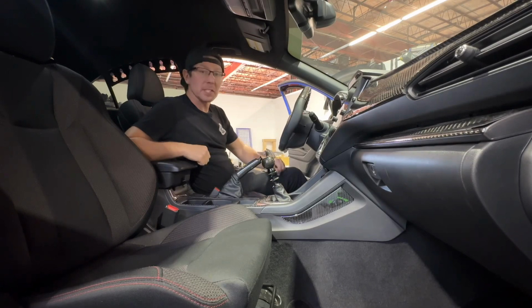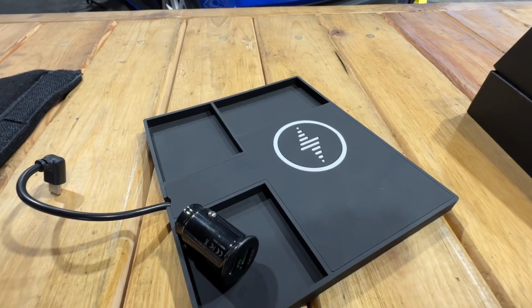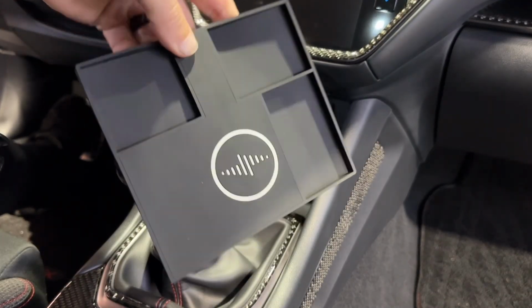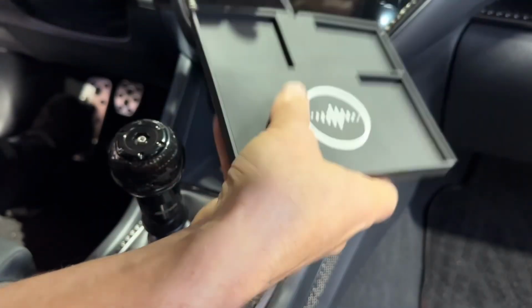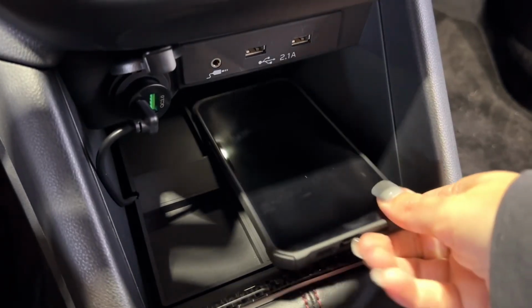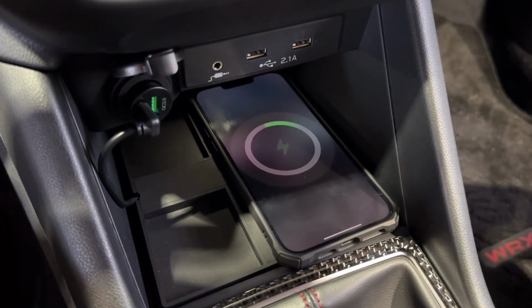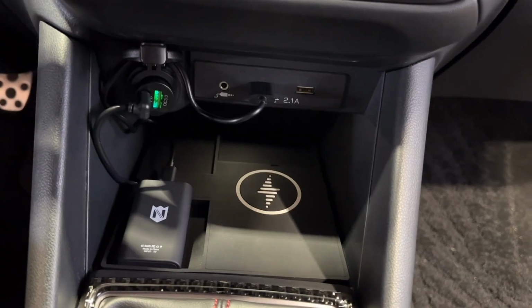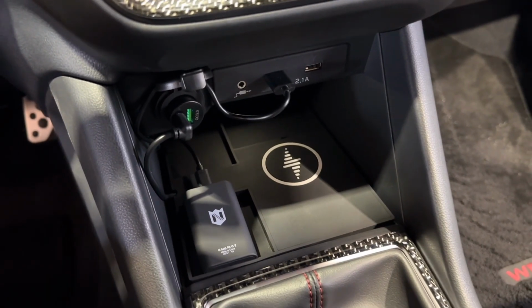Which brings us to our second product, which is the Noble 15-watt wireless phone charger. This product also slips into our front cubby, converting this area into a wireless dock station. Its rubber construction keeps your phone from sliding around, while adding 3 additional spots for whatever you might need. For example, our wireless adapter works in tandem with the wireless charger.